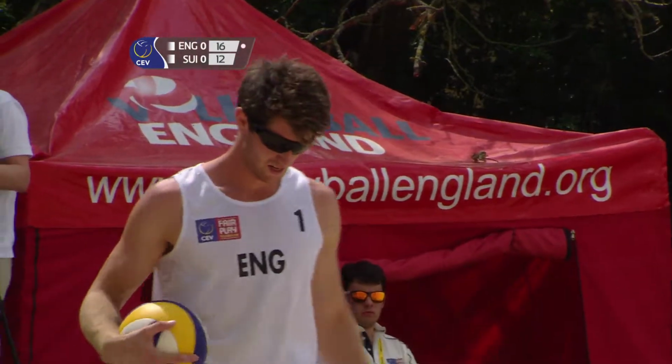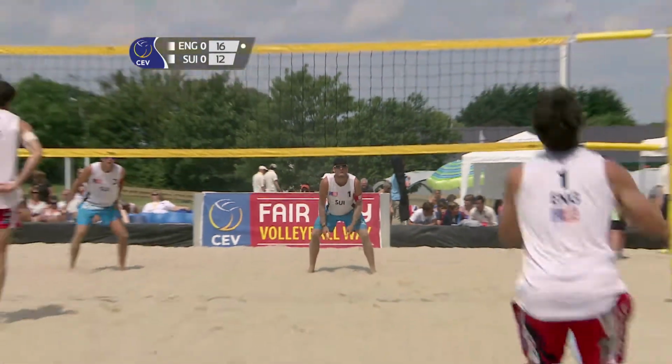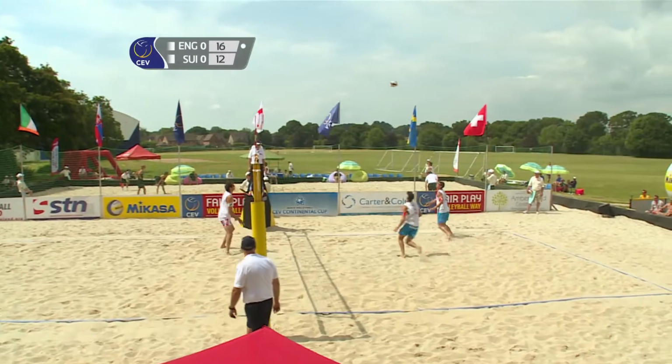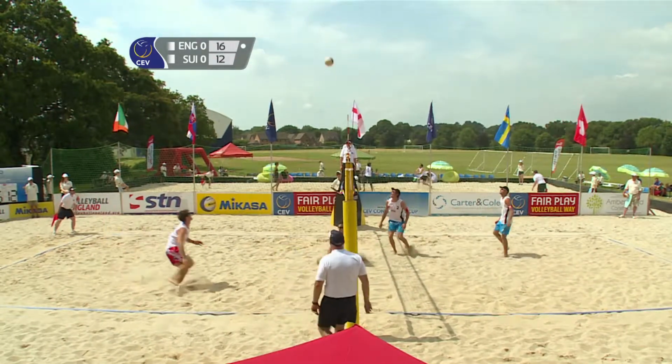Jake Sheaf heading back to the service line. 24 years of age, 6 feet 4 inches tall. Used to play alongside brother Luke. But Luke deciding on a career change a couple of years ago to become an officer in the army.